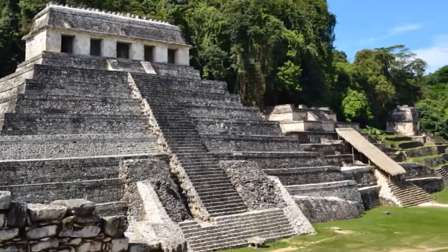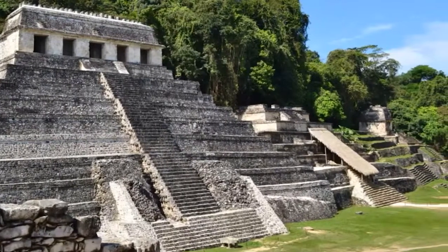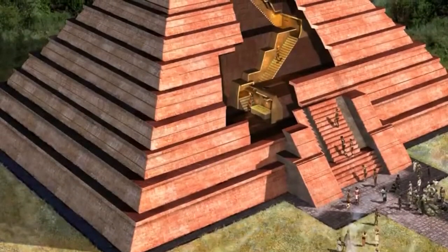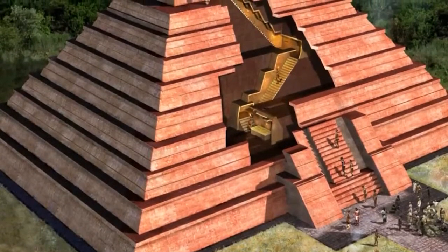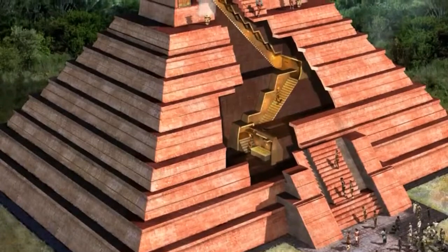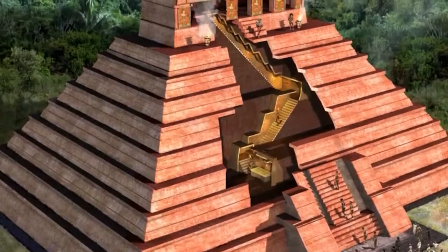Here we go, Temple of Inscriptions. And this is an artist's depiction of how it looked during that time, right? So the color was different and the dye had come off. And this is what it looks like inside. You see the staircase inside of it? How cool is that?